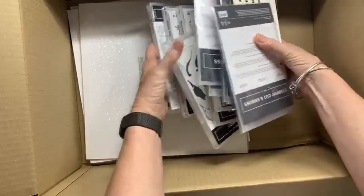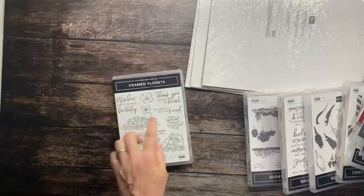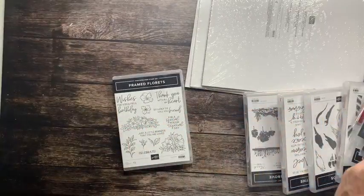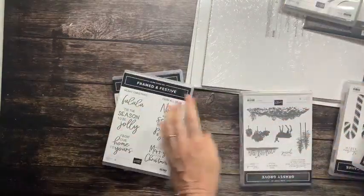All right, these are all my new little itty bitty stamp sets. This is my DSP. I'm just going to shift this out of the way so we can have more room. Put that over here. All right, bits and pieces. Oh, this is the new one, which is cool. That one goes with that. That's the new one.